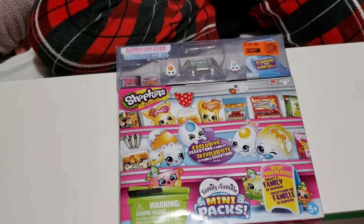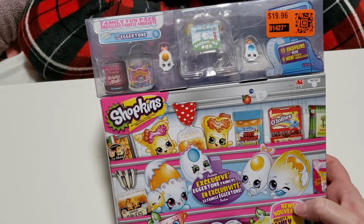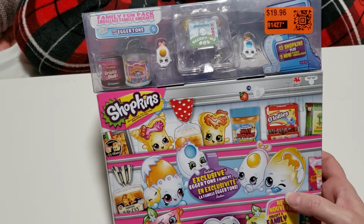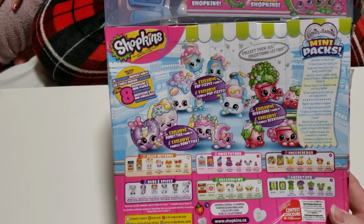Today we have this family fun pack and it's the Shopkins. You get 13 Shopkins plus 9 mini packs inside. And this is called the Eggertons because you got the eggs on it. Alright, and what else does it say? You get the exclusive Eggertons family. Wow, we get the whole set of family. And these are the ones that you can collect on the back.